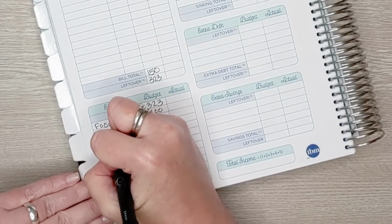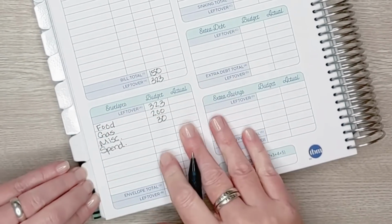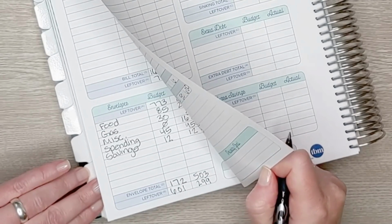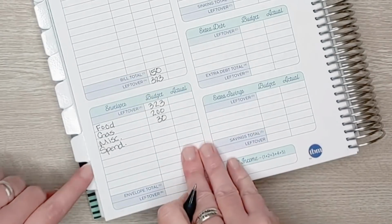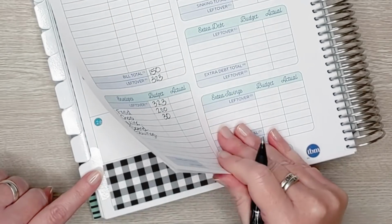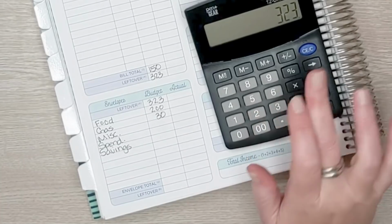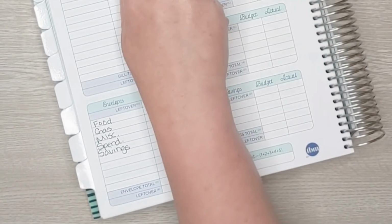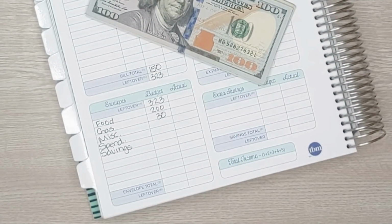Miscellaneous spending, food, gas, miscellaneous spending, and savings. I'm trying to remember how much I put towards savings. Let me see if I can figure out how much went towards savings. Oh wait, that's not going to give us an accurate number because we had 56 rollover. I'm just going to go check YouTube and see how much I put towards savings when we did our savings challenge. So just a second.